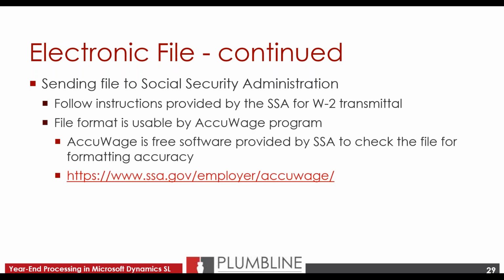The file format itself that's produced by SL is usable by a program called AccuWage. And AccuWage is free software that's provided by SSA to check the electronic file for formatting accuracy. It will identify common format errors in the wage submissions, and it will help greatly reduce submission rejections. Now, it could also possibly be rejected for other errors. It does not verify names or social security numbers, for example.